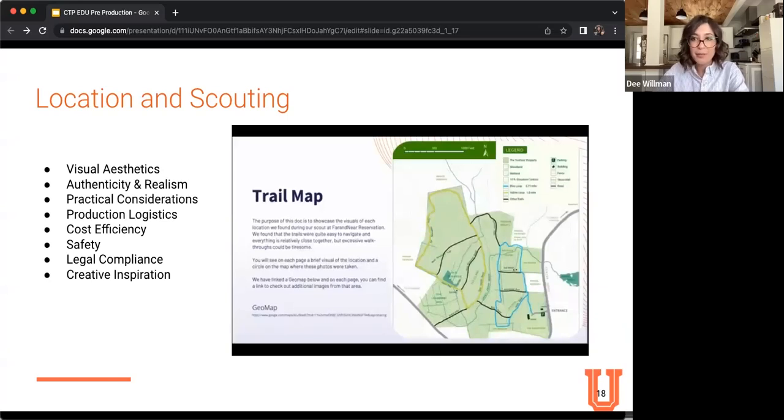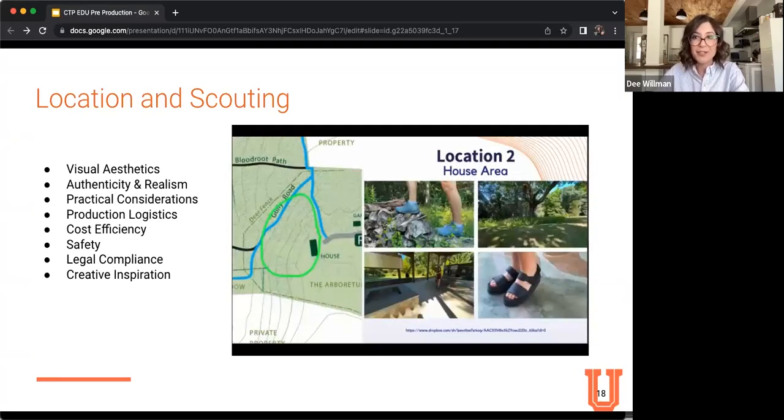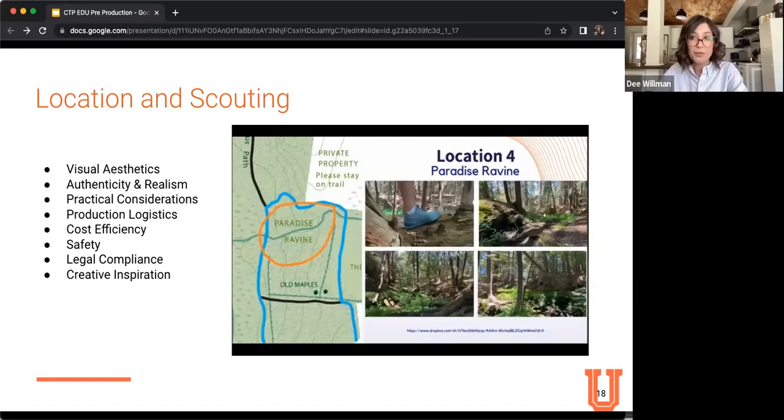Power supply for your camera, your battery charging, and lighting need to be assessed during your scout. It also helps to first identify locations that meet the creative vision while also staying within your budget. So like, do you need to rent a generator to run lights? Or can your budget afford it?